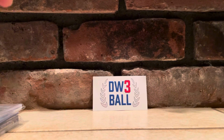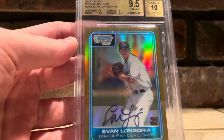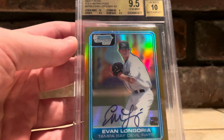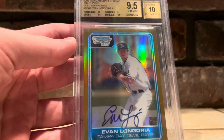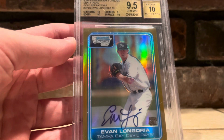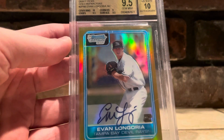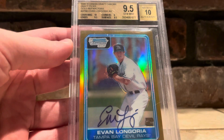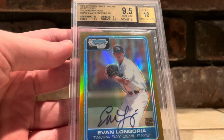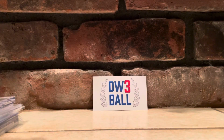Now, as a kid, this guy was one of my favorite players. I met him in person, Evan Longoria. I met him in 2005 in the Cape Cod Baseball League. This card, when I was a kid, was untouchable. It was over $1,000, and I always wanted it, and I could never afford it growing up. So recently, I just bought this, and it's actually also the first one graded 9.5, really old label number.